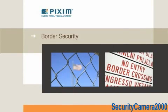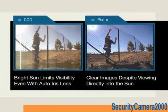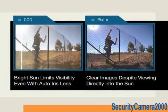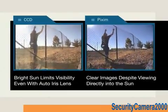Keeping a constant, vigilant watch over borders and facility perimeters relies on the support of video surveillance. The ever-changing extreme conditions of light and temperature make Pixim-equipped cameras the ideal choice for this application. Pixim technology ensures border security efforts have the gold standard for resolution, accurate color, and the elimination of common image artifacts.